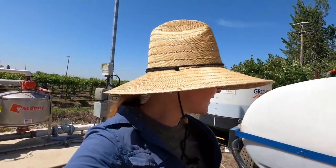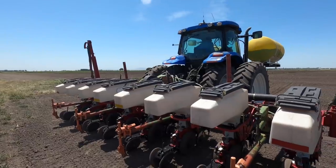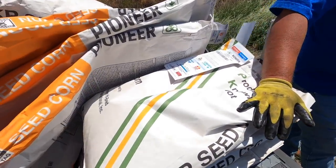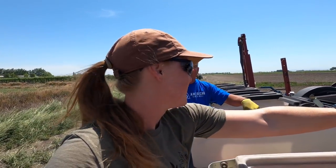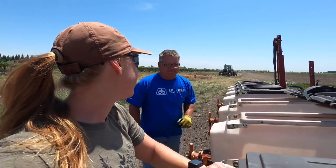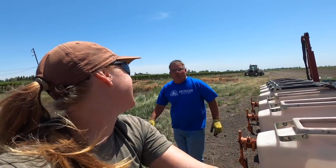Jason here from Pioneer. We're going to plant a test plot. Correct. Is this the first year this seed has been planted? Some of them. Okay, here we go. So what do you expect to see from this seed? Do you have expectations yet or not? Nothing? To beat what you're planting already. To beat what we're planting already, which is already pretty good. Yeah. Is it the seed or is it both?